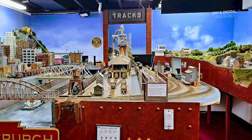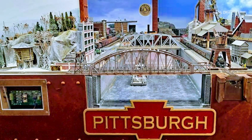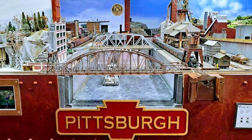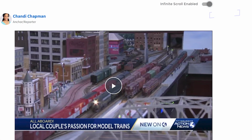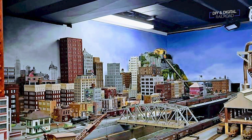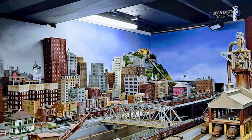Nancy Harms sent this one in. Nancy and Renee's basement layout is just something that is absolutely phenomenal looking. It's Pittsburgh in the late 1950s, early 1960s, so you guessed it, it's a Pennsylvania Railroad layout, and this thing is just gorgeous. As a matter of fact, it's so beautiful that a local news station did a story on it. You can see right here. This thing is absolutely amazing. The detail is fantastic. It just looks so polished, and I absolutely love it. Great job, guys. This looks really awesome.